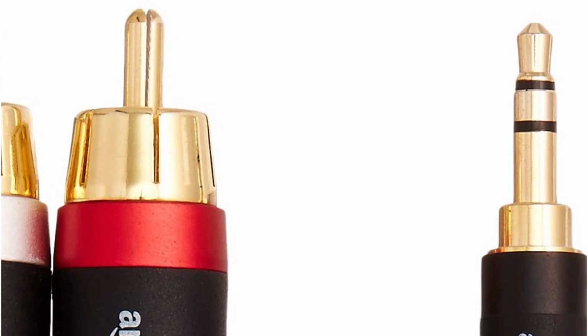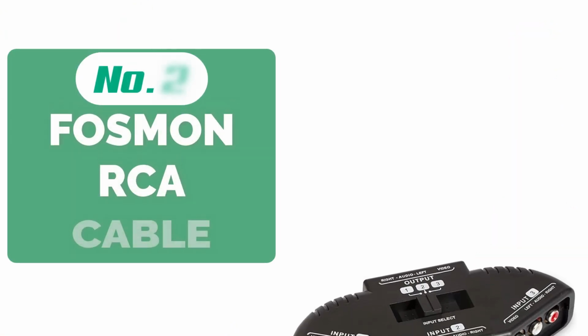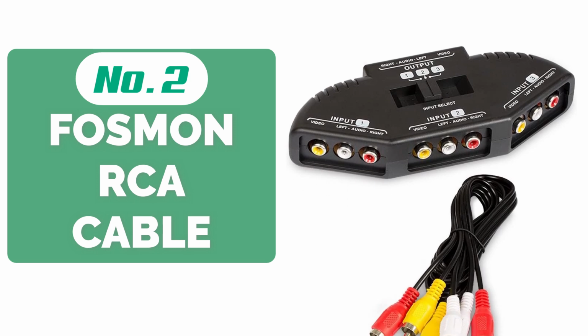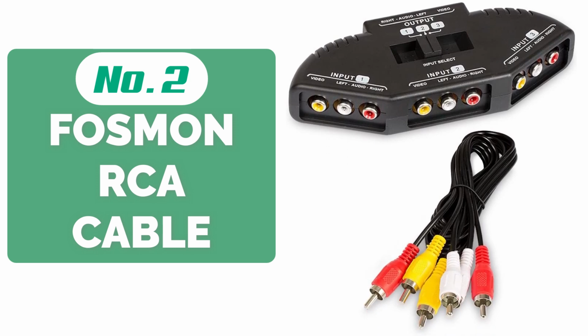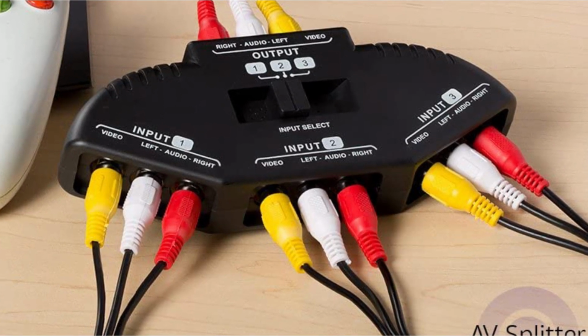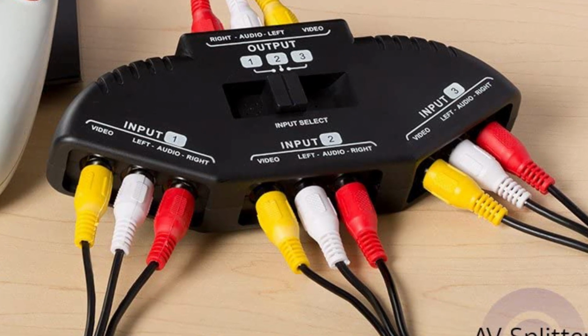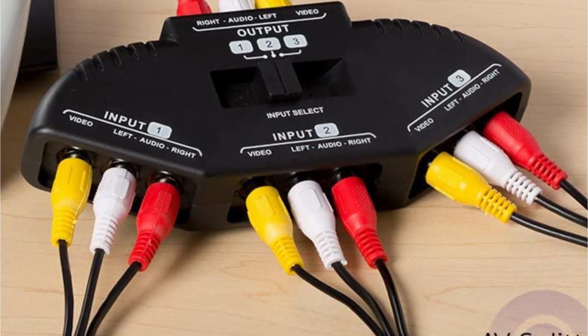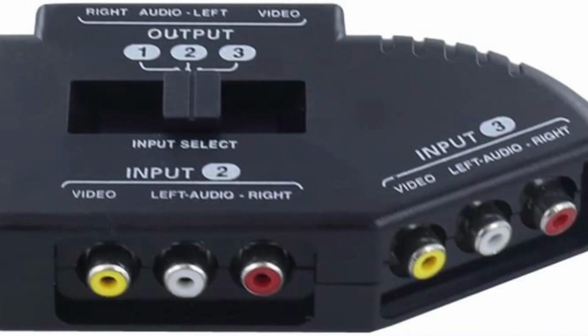Moving up at number 2 is the Fosmon A1602 RCA cable. Our best value pick comes in the unique form of the Fosmon A1602 RCA splitter, which maximizes your connectivity options at a spectacular price. It's compatible with all devices, and you need not disconnect anything when switching inputs, which saves time, especially if you're trying to beat the next mission.